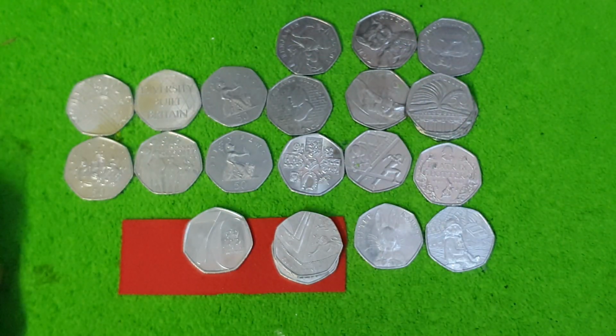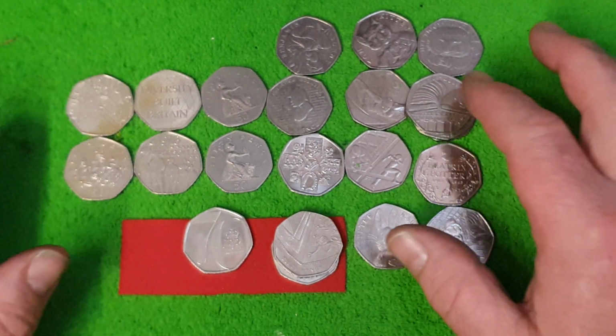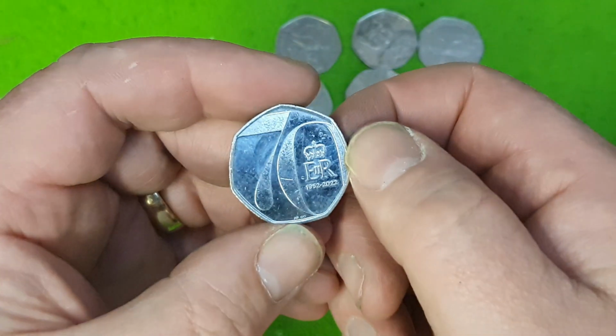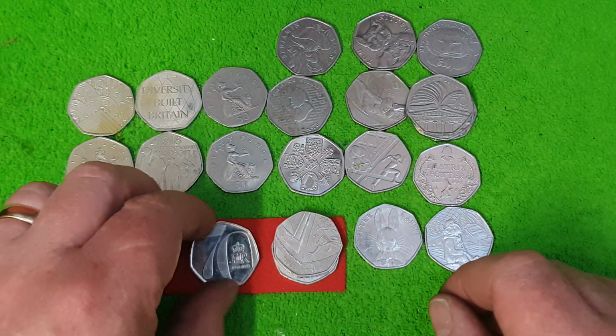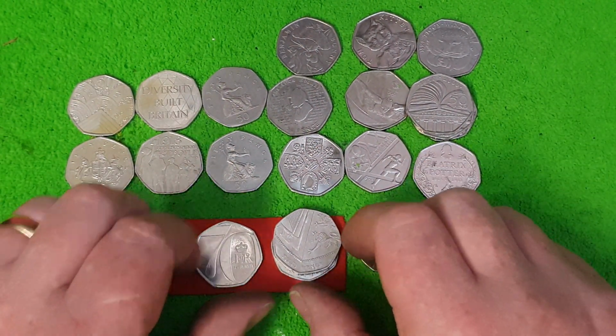But yeah, the star of the show, it's a tough one really, isn't it? We haven't got many big hitters. Maybe the Jubilee, maybe if the mintage figures are going to be right what people say they are, this could be the next big thing. And I'm kicking myself because I had thousands of them and I've got about 3 now.